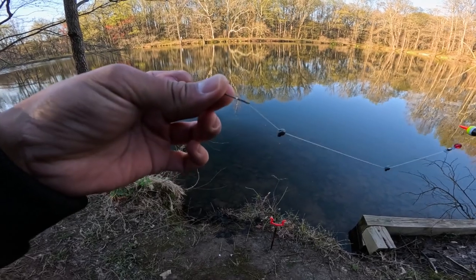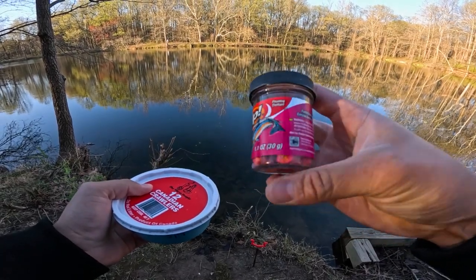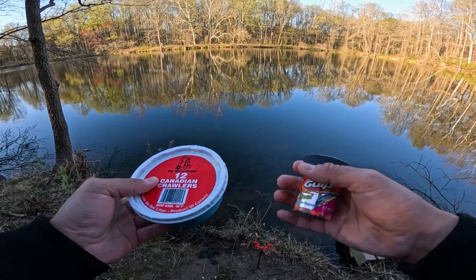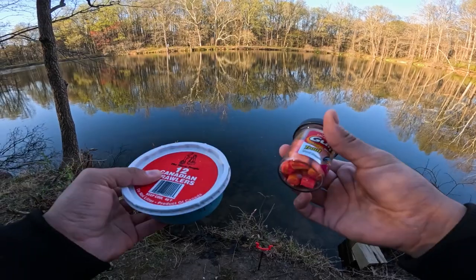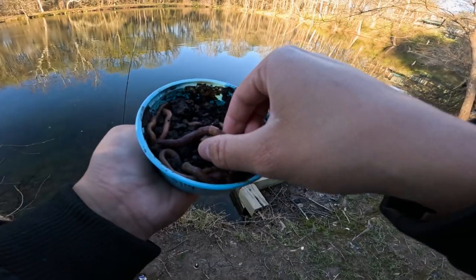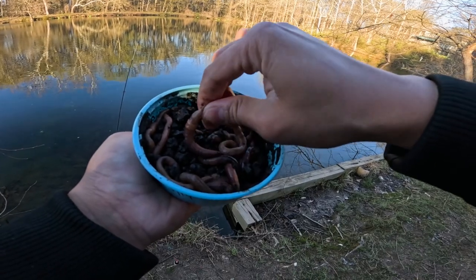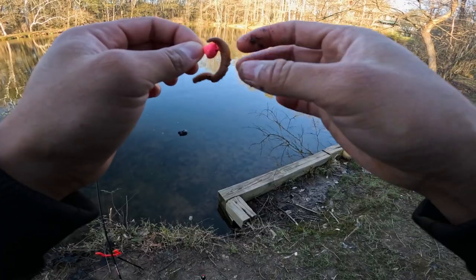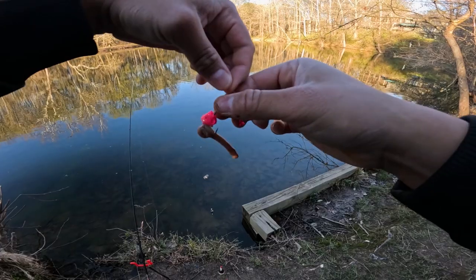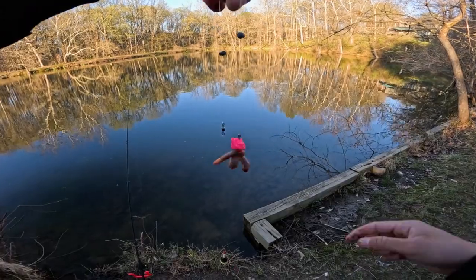a size 6 hook. And what I'm going to use for bait is a little bit of this Gulp trout nuggets, just a little bit of this, and also I'm going to top it off with a piece of worm. And that's what I'm going to be using today. Hopefully the combo between these two gets me a bite today. And there it is. That looks very juicy for a trout to eat.